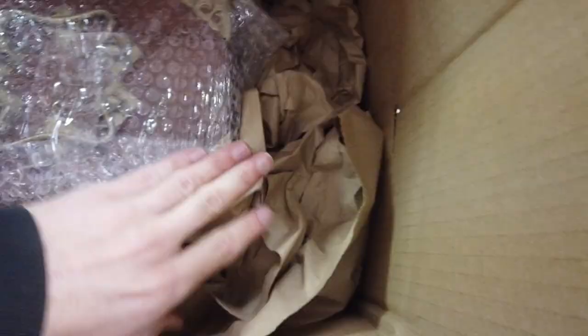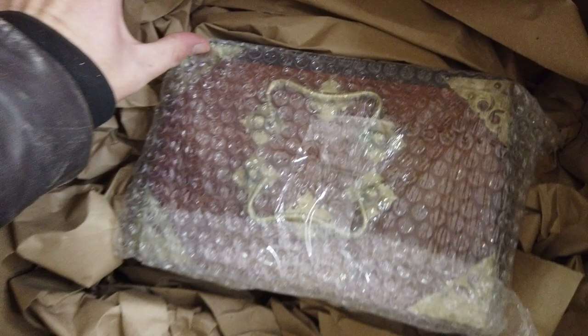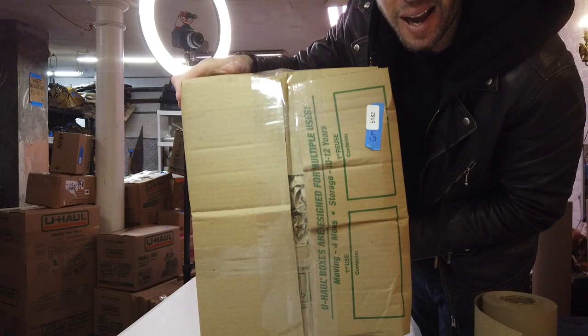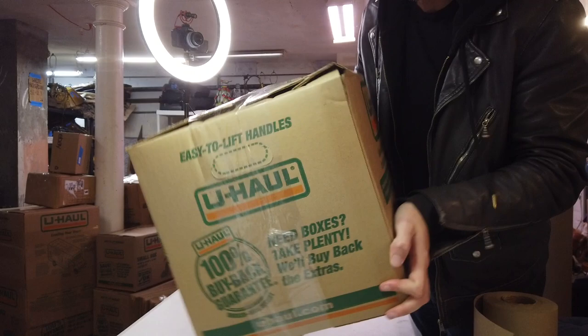This is the heavier duty paper. And then we'll do another few inches on the top, and this guy's good to go. You guys, this one is packed to the gills with paper. That is what I like to see. No movement, no rattling, no shaking.